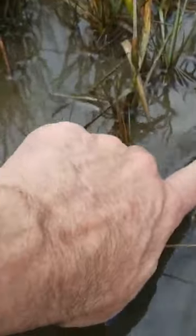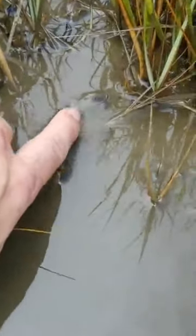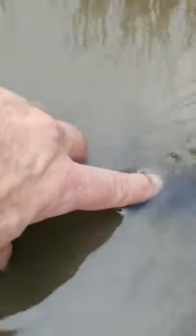You can see the ridges on it. That's how it gets its name. Ribbed mussel is buried completely down into the mud. I'm going to leave it there. I don't want to take it out of that spot. This is the hole that has the fiddler crab.